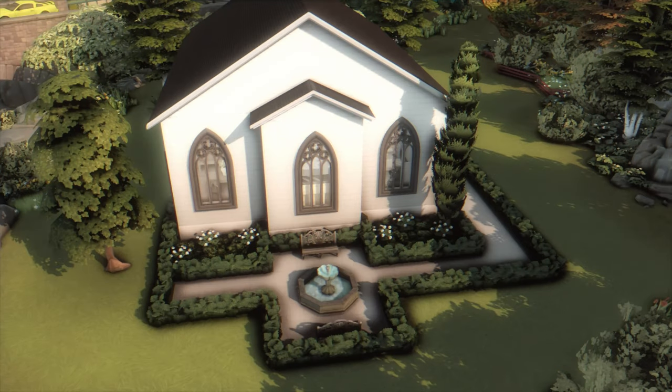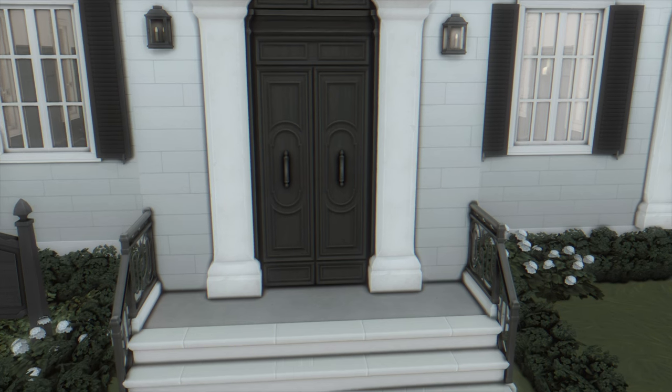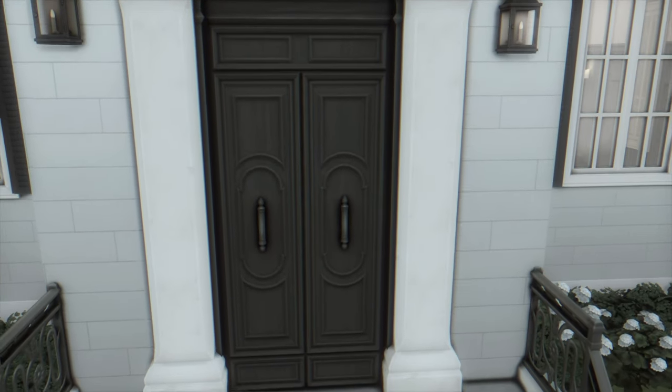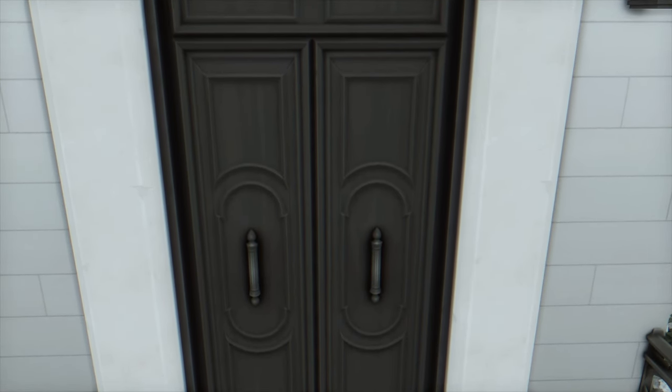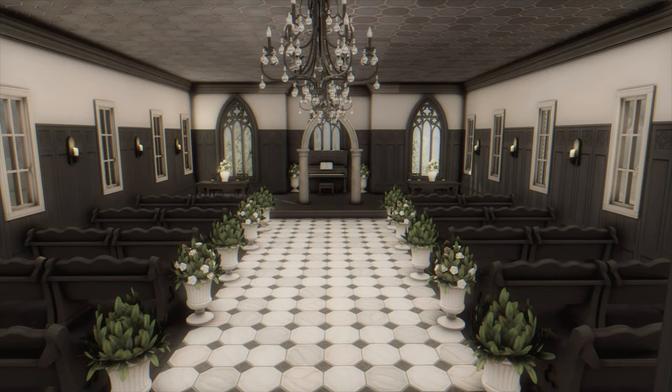And then towards the back of the church here, we have just a nice little fountain and a bench back here. So just going through the entrance here, as you can see, there are just two nice large doors that lead you into the church. And then as you can see, this is just a really gorgeous church.